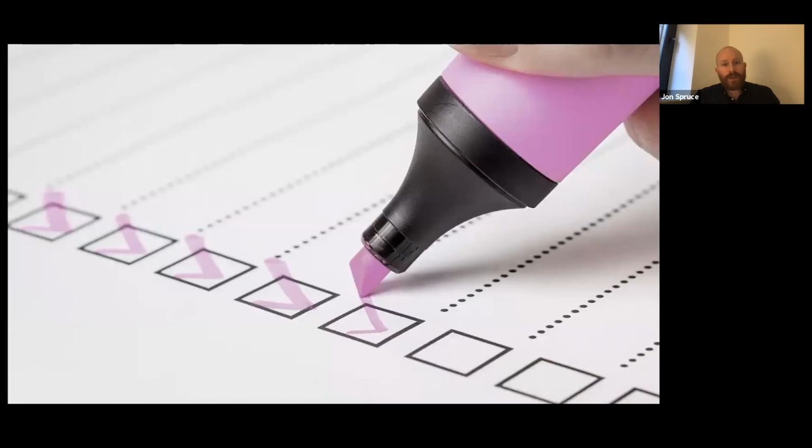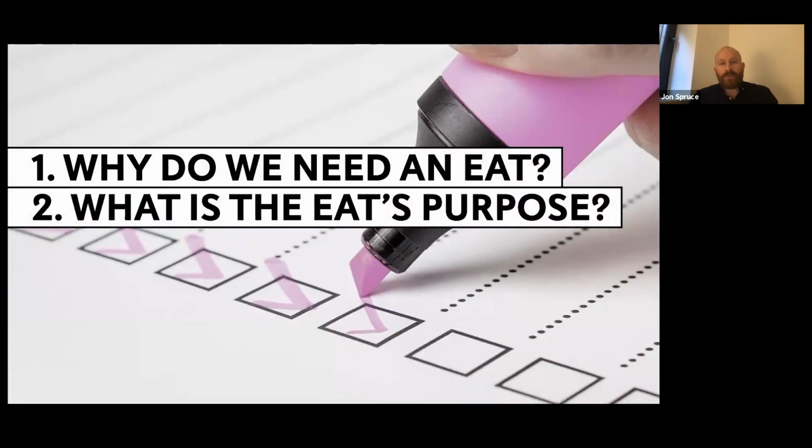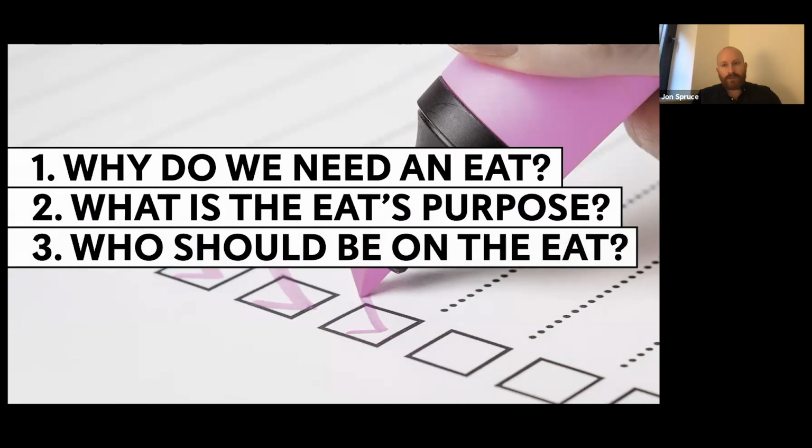Okay. So just to recap then, why do we need an EAT? We need an EAT to help us remove impediments which are systemic to the organization. What's their purpose? To help enable the business to become better at delivering products and maybe transform. Who should be on it? Well, these people should be leaders in the organization that can make change without asking permission.